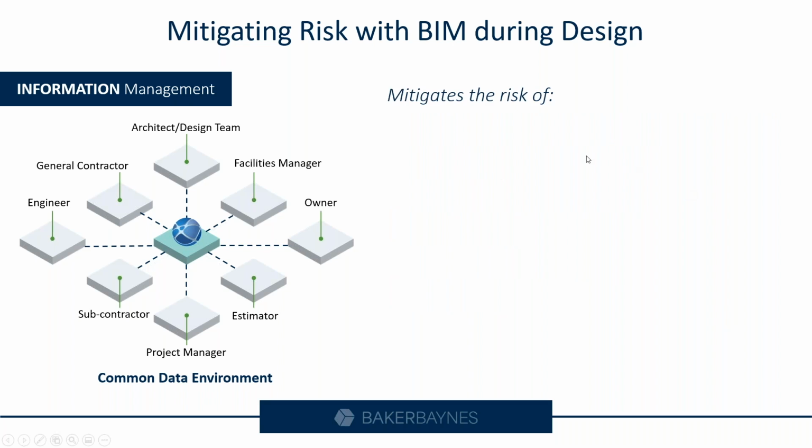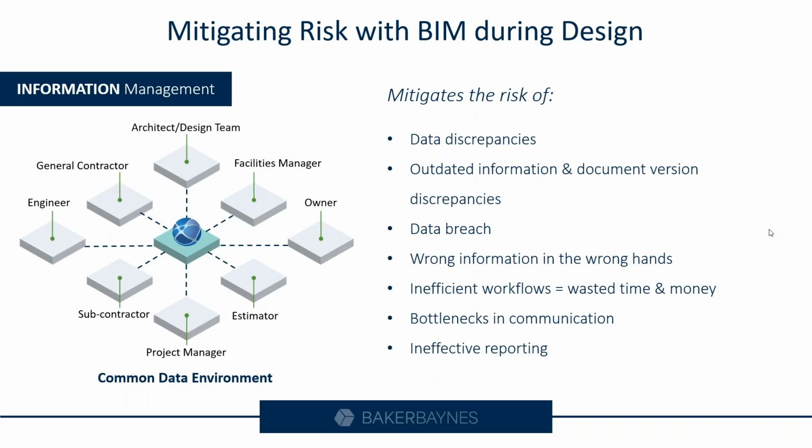Looking at what risks this helps to mitigate: data discrepancies, by making sure you're always working on the latest, so outdated document versioning is not a risk. Data breach, wrong information in the wrong hands. You are also limiting the wasted time and wasted money spent just looking for the latest thing. And then, of course, bottlenecks in communication, whose consequences we know can add up on a project, and ineffective reporting as well.